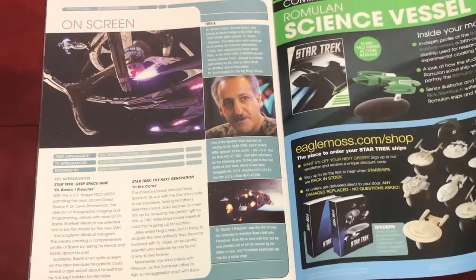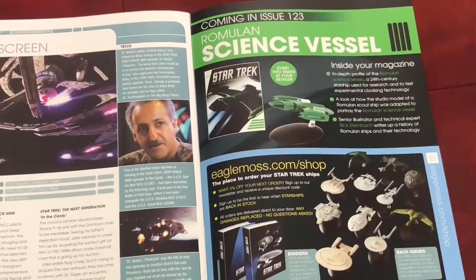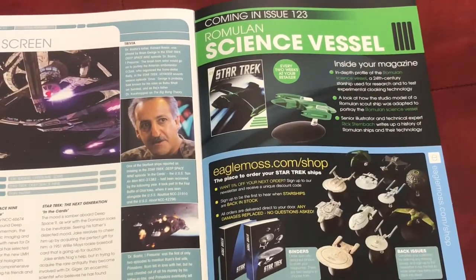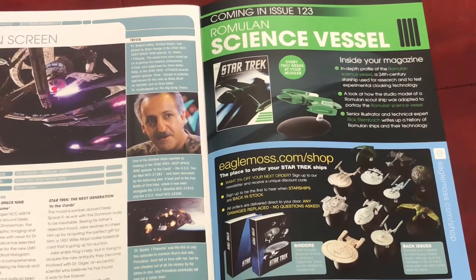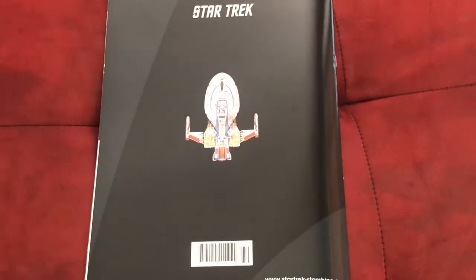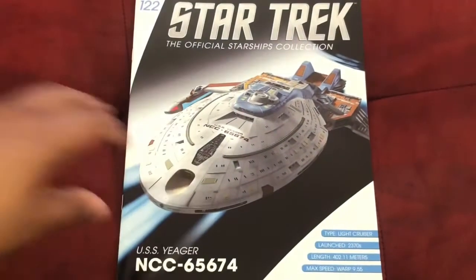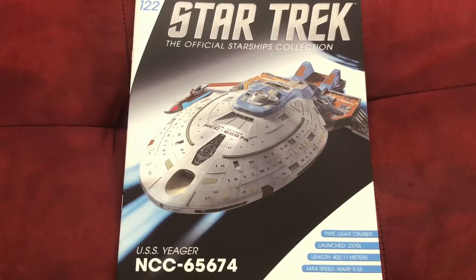And coming up next, we have the Romulan science vessel. So that is going to be cool too. So I look forward to sharing that with you. And rounding up the magazine, we have a wonderful, cool view of the ship there in the back of the magazine. And that completes the magazine there. So now, let me get this aside and dive right into the model.